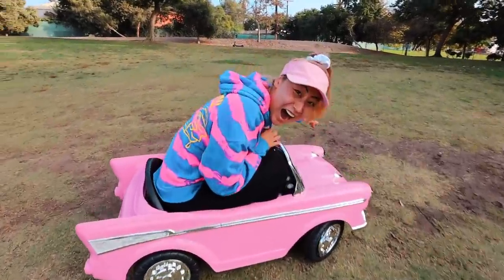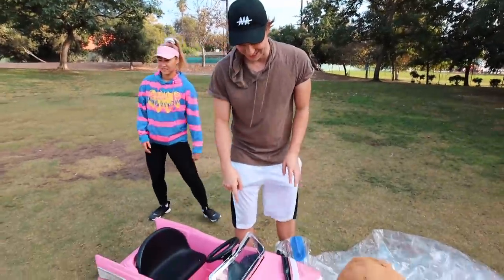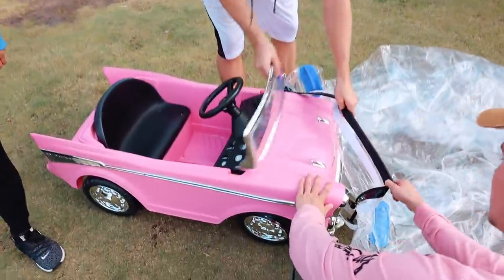Oh my gosh. Let's get you in a bubble ball. All right, let's do this. So the challenge for this one is to see if this will actually fit in. I really want it to fit in. I'm gonna have to take some pieces of the car off.